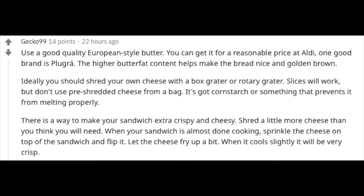Use a good quality European style butter. You can get it for a reasonable price at Aldi. One good brand is Plugra. The higher butterfat content helps make the bread nice and golden brown.